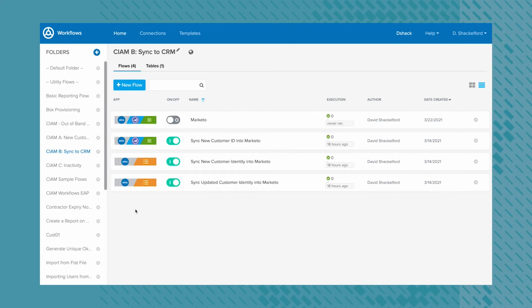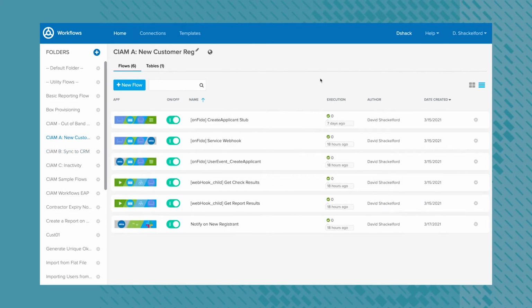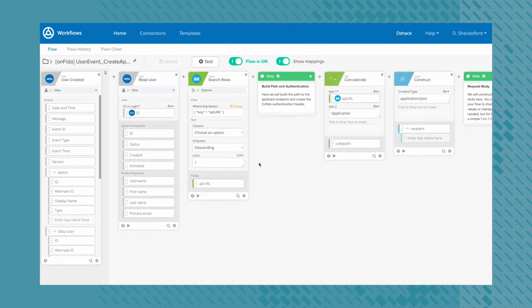Okay, let's check out a little bit fancier flow. Let's check out one around new user registration, where we're going to use a background verification tool called Marketo to provide higher level of identity assurance about a new registrant to our site. So this one's a little bit more complex, but I'll walk you through it.